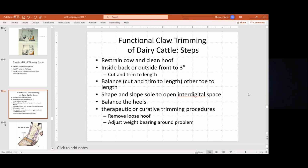So the 5 and 6, the therapeutic or curative procedures, we want to remove all the loose hoof. So any material that's gone chalky, it's loose, it's flaky, it's just going to collect moisture, collect manure. So if we get rid of it, the hoof should stay drier and hopefully grow in better and stronger for the future. If we've got any issues, we're going to cut back or trim a little bit extra to relieve that animal, take the weight bearing off an area that might cause her pain and cause her to move the wrong way.